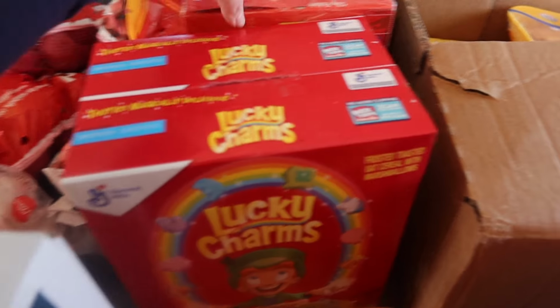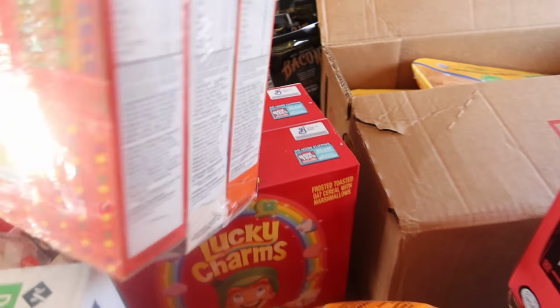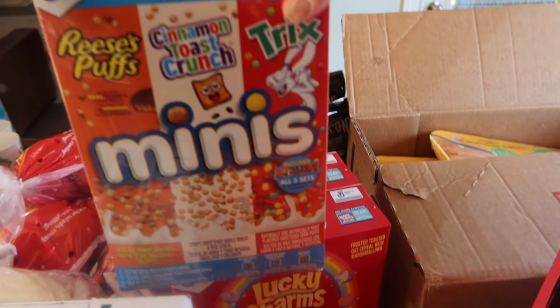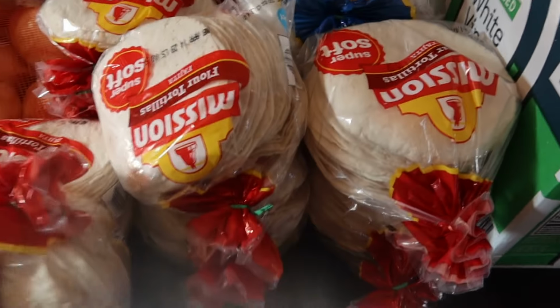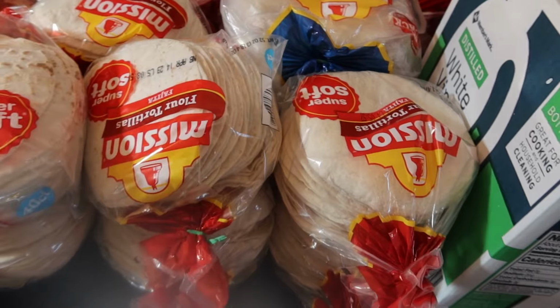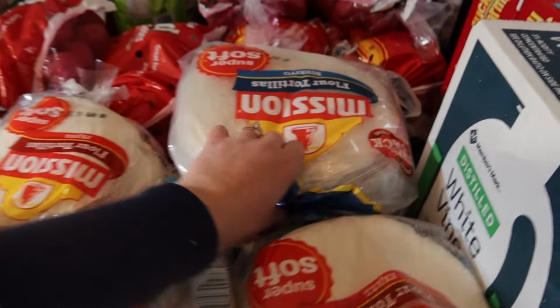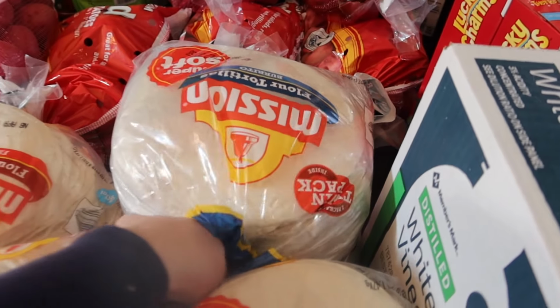Lucky Charms and this mixture of goodness is what Hope picked out for her 5th birthday in a few days. So that's that. I got a lot of tortillas. We got, let's see, 2, 4, 6, 8 of the small ones for 2 months, which they last just fine, and 2 of the big ones.